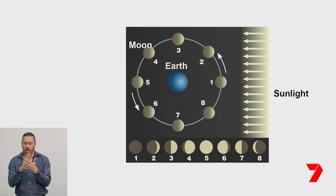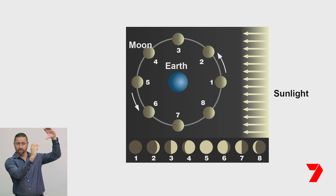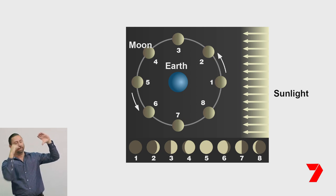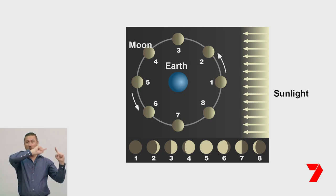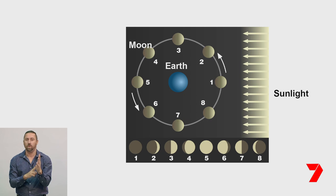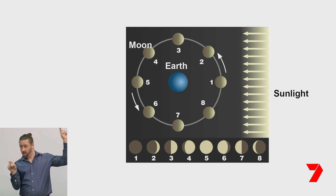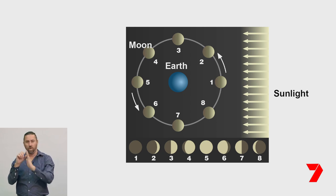Phase 1 is a new Moon. The Moon is located in between the Earth and the Sun, and the backside of the Moon is illuminated, so we cannot see it. Whereas Phase 5 is located on the opposite side of the orbit and is in full Moon. This is because the Moon is on the opposite side of the Earth, so the Sun's light is reflected on the entire side, which we can see.